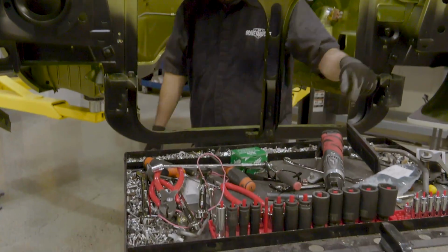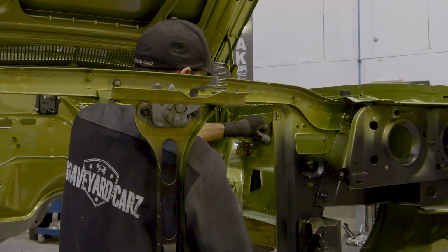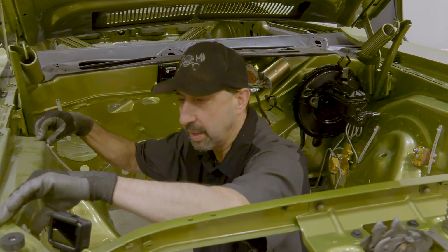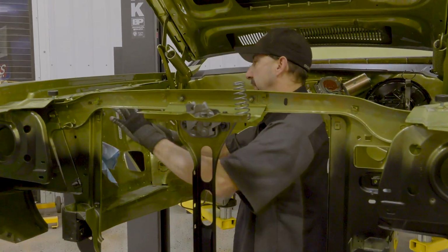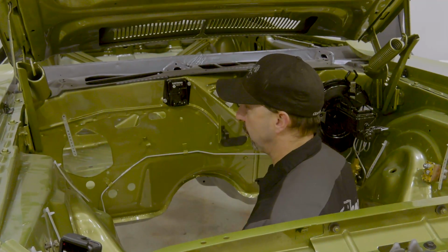So now I'm gonna work on doing some of my clips. All right, so I got all my clips in there. Of course, I won't be able to actually clip any of these in until I get my washer bottle in there, and I'll have washer bottle hoses going through here, then up into there to my nozzles and everything else for the washers.